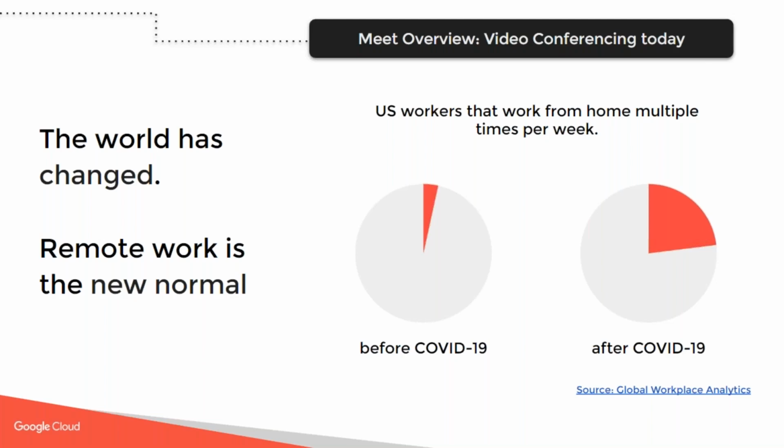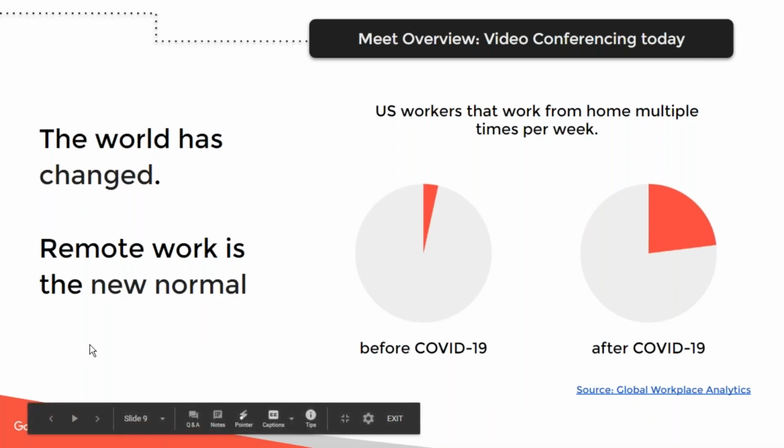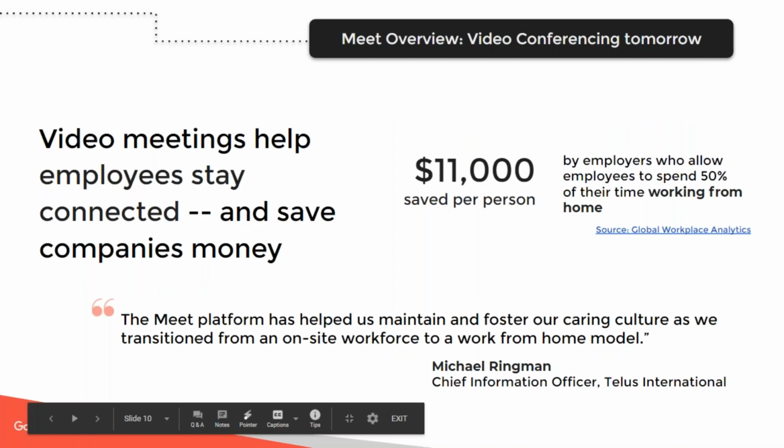employees wanted to work from home, at least some of the time. The reality is less than 4% actually did. Post-COVID, Global Workspace Analytics estimates that number is going to look more like 25 to 30% of the workforce. I personally believe that number may be even higher once the dust settles and we get back to some sense of normalcy.